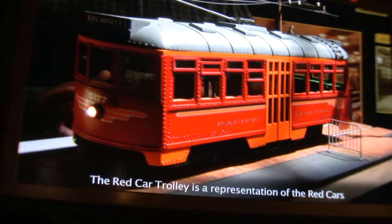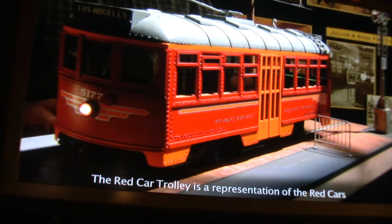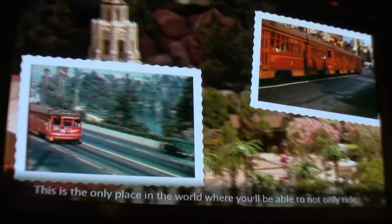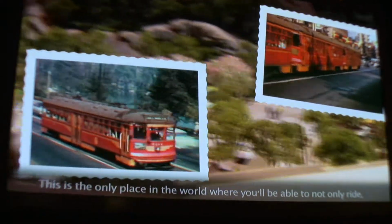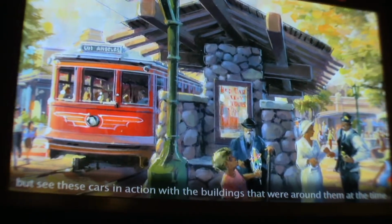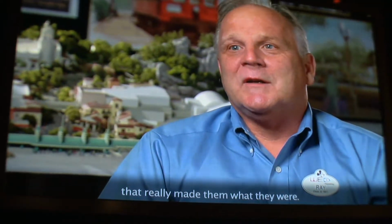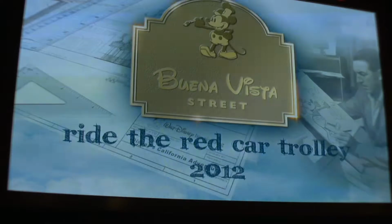The red car trolley is a representation of the red cars that used to run through the greater Los Angeles area. This is the only place in the world where you'll be able to not only ride, but see these cars in action with the buildings that were around them at the time that really made them what they were.